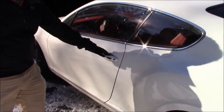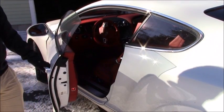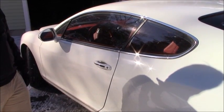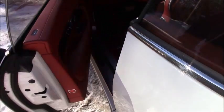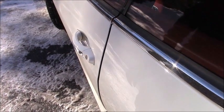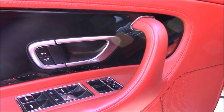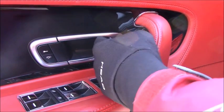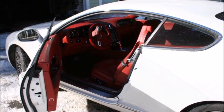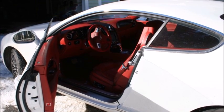The doors actually have a very nice design and have a special feature that I really liked. When the door is improperly closed or not shut all the way, the Bentley actually shuts it itself. And you don't have to worry about shutting it. The actual interior door release is rather simple and is what is expected in many other cars.